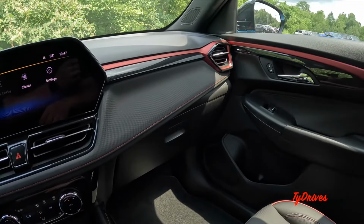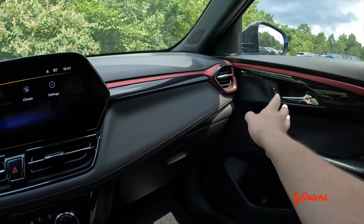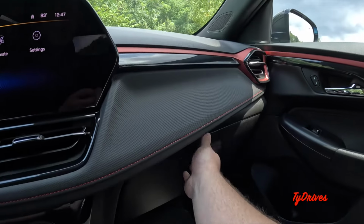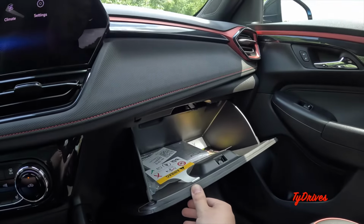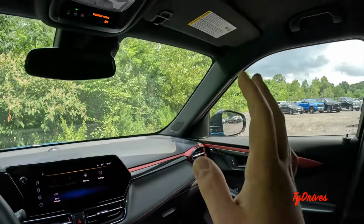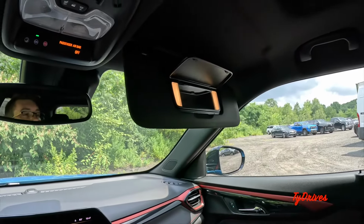On the passenger side, they have a nice bit of style, that cloth material with some stitching, red accents, and even this black accent with a little pattern in it. Once you open up the glove box, it's actually pretty huge. Up top, again, we have a full black headliner with our visors, which have mirrors and lights.